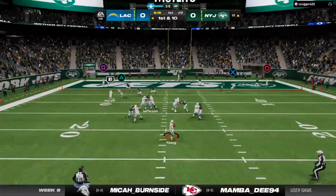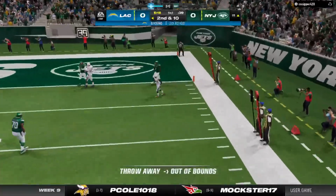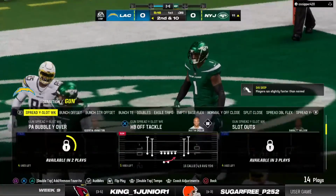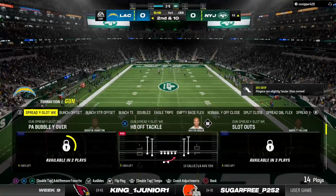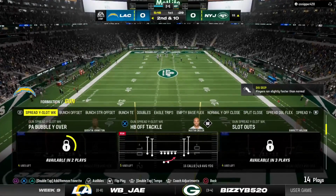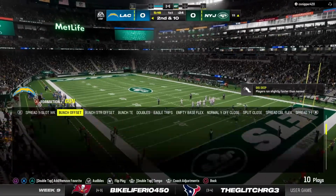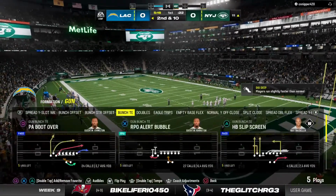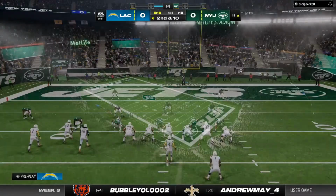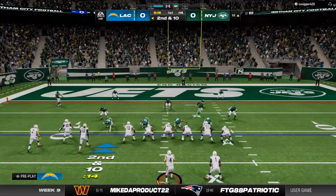Now Young. Eluding the pressure right. And he's left with no option here but to throw it away. And here you're down in the red zone. You need to be smart, not force anything. So that's a wise decision to just get rid of the football. Young's incompletion on 1st down leads to a 2nd and 10.